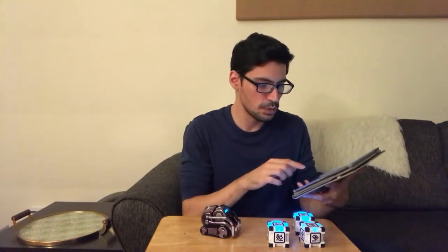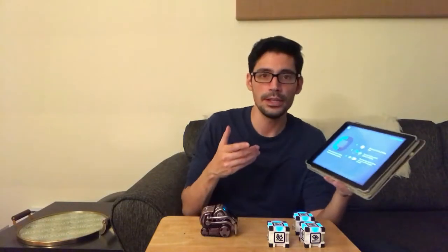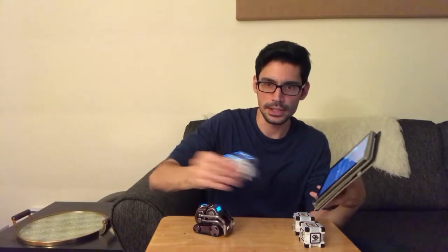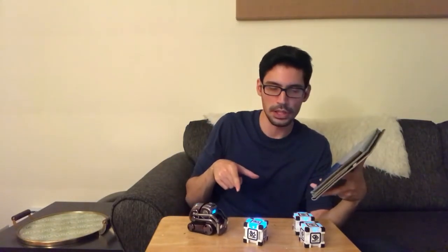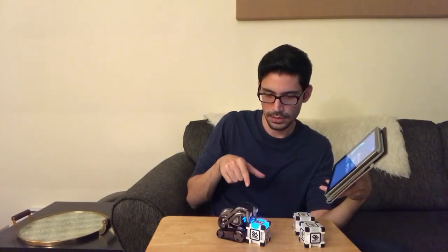And then you have to feed him. How you feed him is you grab a cube and you shake it like this, and it starts charging up, and it's solid blue now. Then you put it in front of him, and he's going to grab it and charge himself with it. Watch. He grabs it. Alright, so now he's charged up. Those are the two minor things that you can do with him.